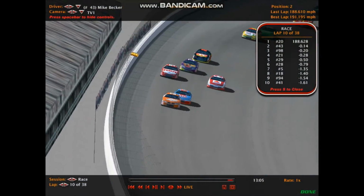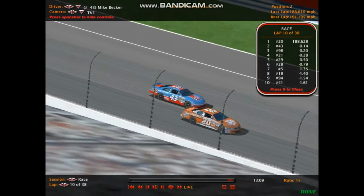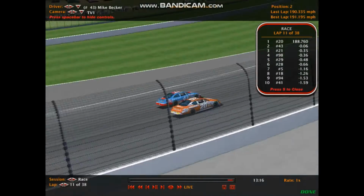But Becker got a run off turn number 4. He peeks to the low side. You got Pontiac first and second right now. And Joshua led that lap, but Becker is up on the back bumper. He's on the inside of Osborne for the lead.